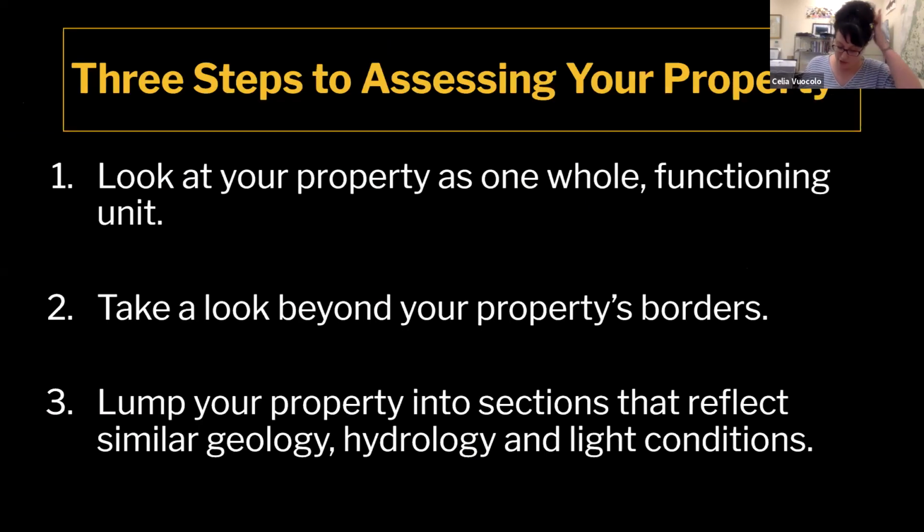These are my 3 recommendations for landowners that are looking for a starting place. It's important to first look at your property as a whole and consider all the different microclimates, plant communities, and impervious surfaces. So this would be your lawn and blacktop. Then take a look beyond your property's borders.